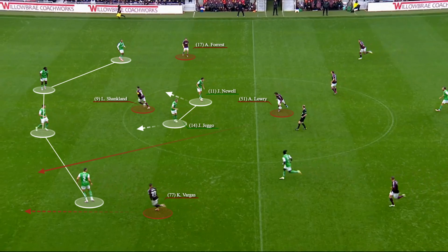Bizarrely, even when Lowry was playing in front of the midfield two for Hibs, Joe Newell and Jimmy Jeggle, who were outnumbered for most of the game just because of the way the formations shaped up, in this instance they both back off Lowry. They don't want to engage him, and he ends up picking a really good pass for Vargas. So they were struggling to get to grips with him.